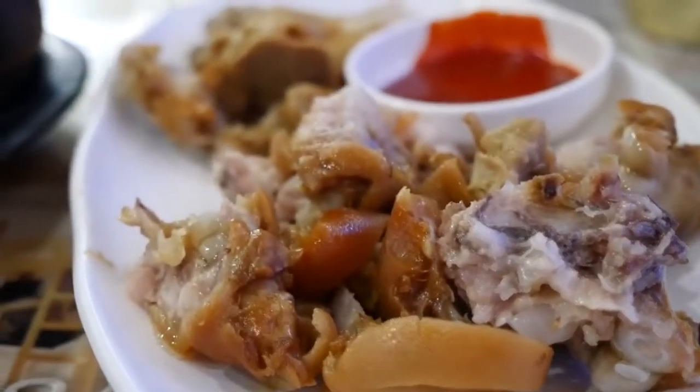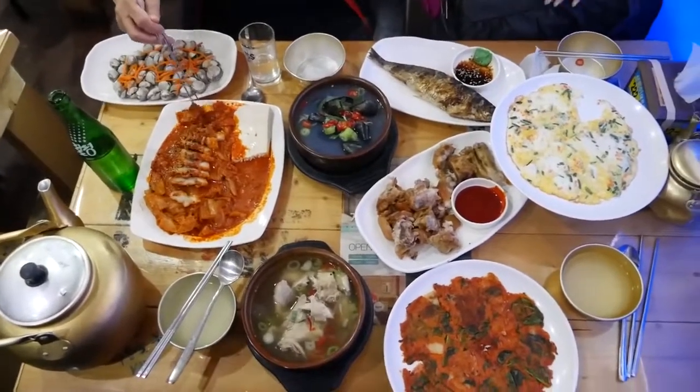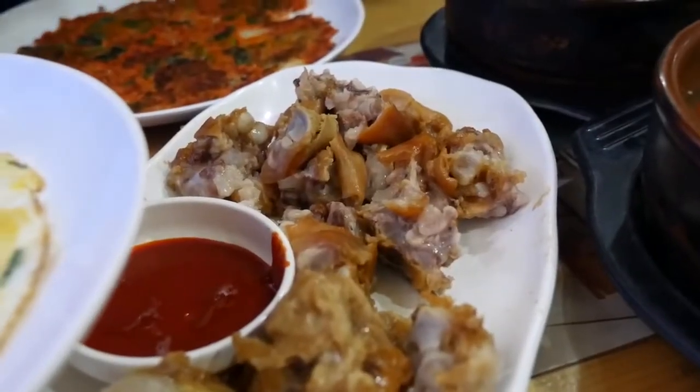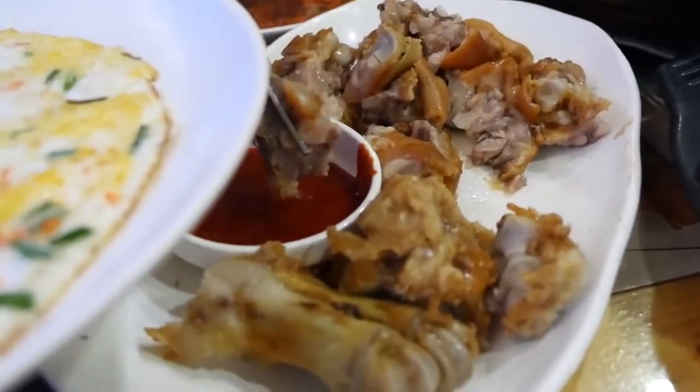They started off by just bringing a pig foot, and they proceeded to just fill our entire table full of the most amazing looking dishes. This is incredible, all to go along with the makgeolli. I have no choice but to begin with that pig foot. Let me grab a piece. This is gonna need a little bit of that sauce.